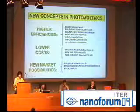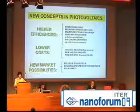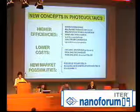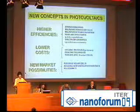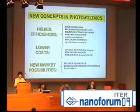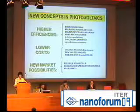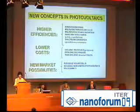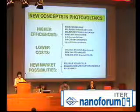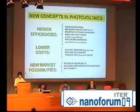So new concepts in photovoltaics are aimed towards higher efficiency, and this is the third generation of solar cells. High efficiency can be reached by means of band engineering, multi-junction solar cells, multiple exciton generation, and some nano-architectures such as quantum dots and superlattices, or up and down conversion, and also plasmonics now.